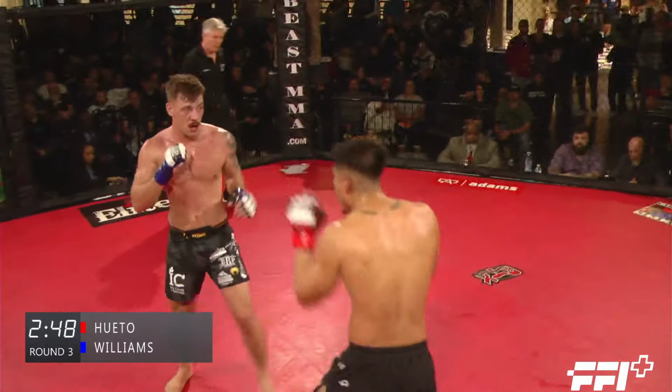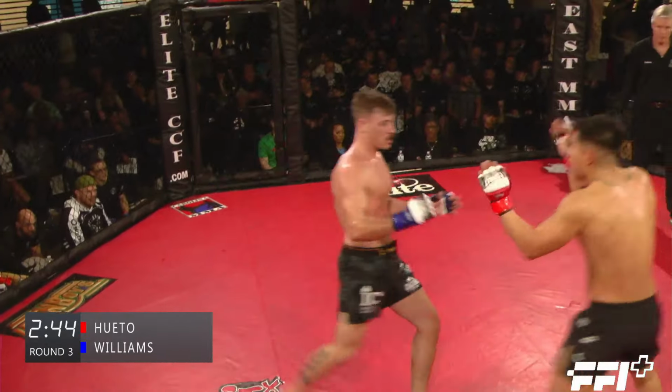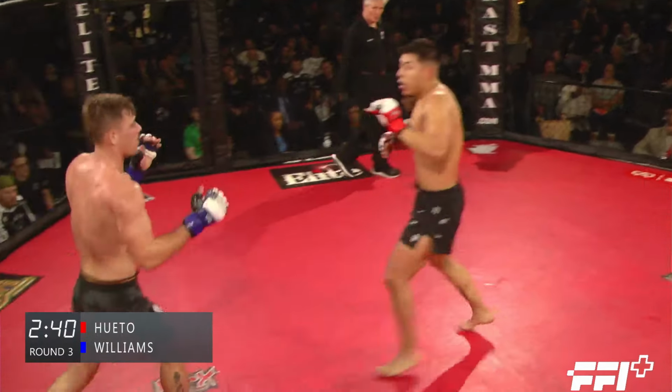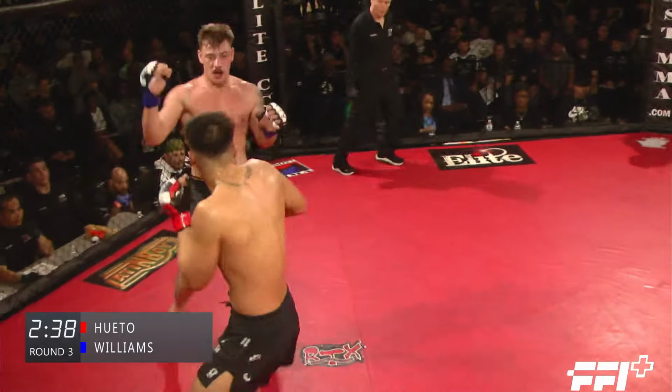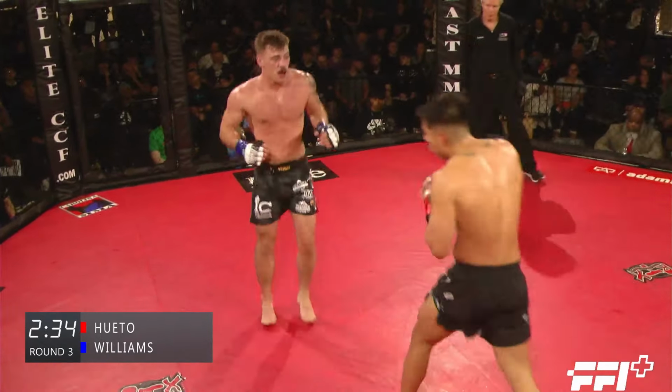Williams with a hard low kick that staggers Hueto. Hueto just with a good push kick to the body. And you see he's got the respect from those kicks. Anytime he moves, Hueto flinches. He is feinting a little bit more now, right? Some head movement and a left hook from Hueto.